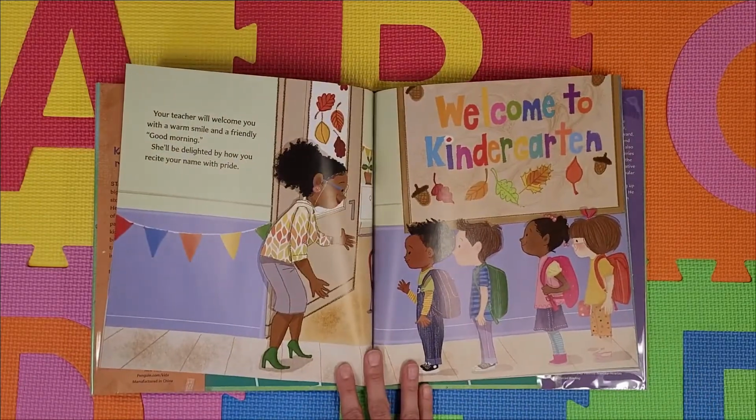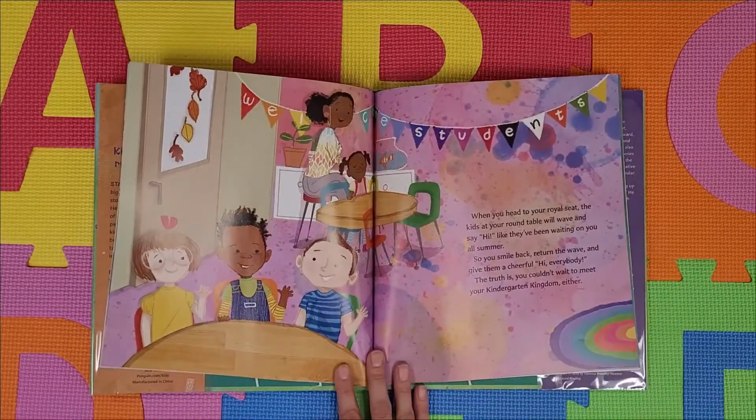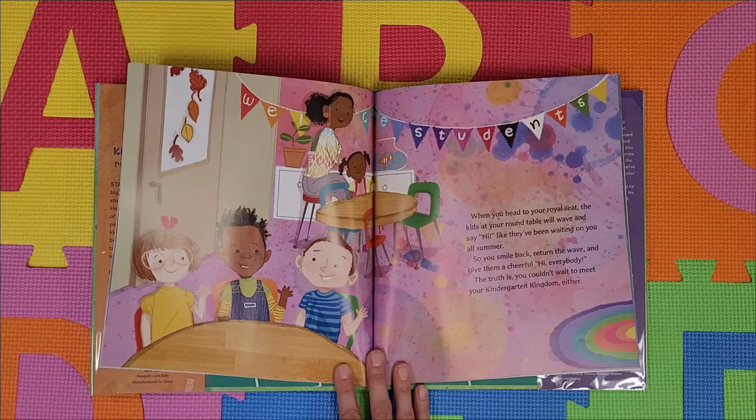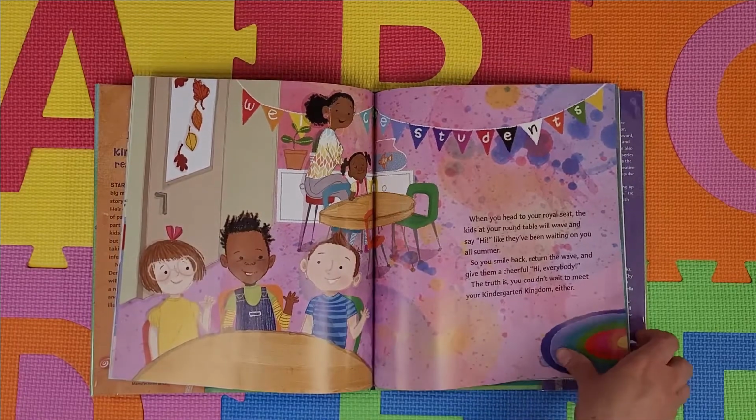Your teacher will welcome you with a warm smile and a friendly good morning. She'll be delighted by how you recite your name with pride. When you head to your royal seat, the kids at your round table will wave and say hi, like they've been waiting on you all summer. So you smile back, return the wave, and give everybody a cheerful, "Hi, everybody." The truth is, you couldn't wait to meet your kindergarten kingdom either.